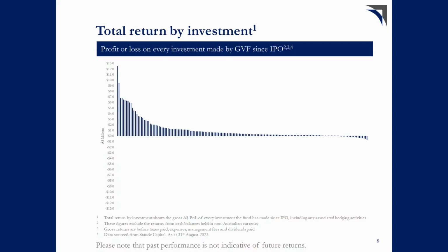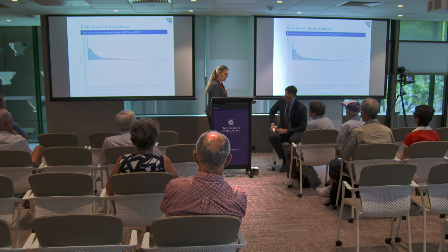But I just love this graph, because if there's one thing that you take away from the presentation today, I'm hoping it's this graph. It shows the profit on the left-hand side, or losses on the right-hand side, of every single trade that GVF has ever done. It's worth clarifying that some of these bars are multiple trades in the same name, for example, in the same investment. And hopefully what it's showing is the skew that when we make money for investors, we make money. And when we lose money, which is inevitable with all investing, we don't tend to lose a huge amount. And that comes down to that margin of safety, the discounts that we buy these assets at. I'll let you take over from here.